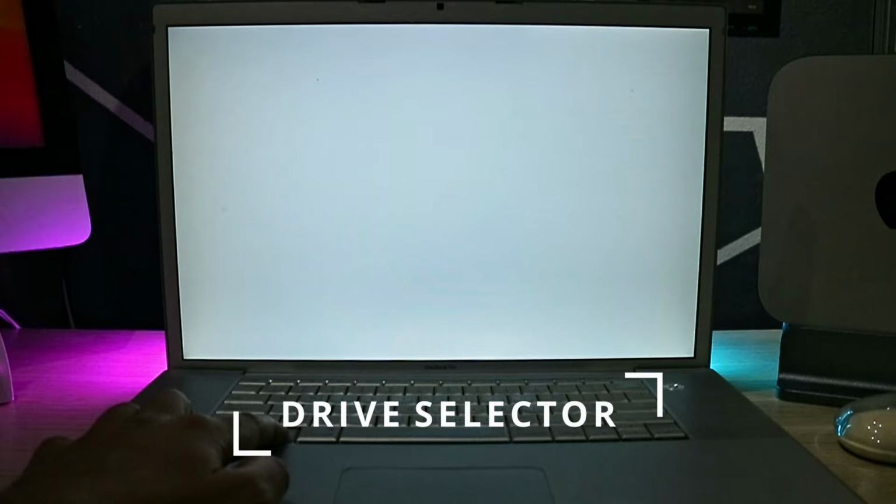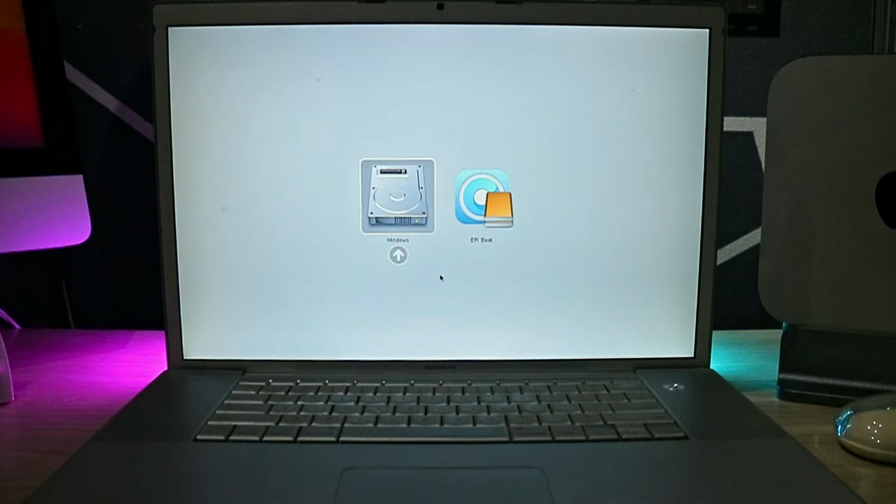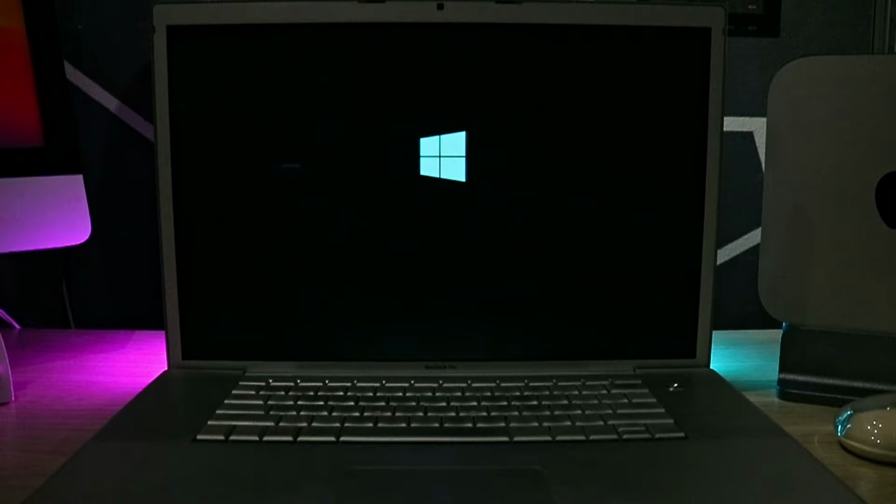Now hold Option key until the drive selector appears. Click on the Windows drive icon. I'm able to select which OS I wish to boot into. Either I boot in Windows 10 or Android.